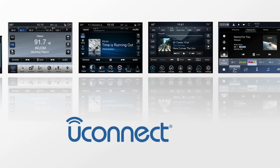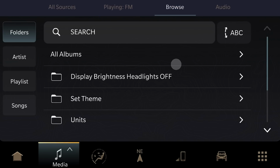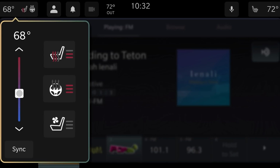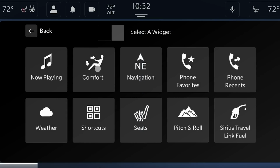FCA revealed its new Uconnect infotainment system. The 5th-gen version is 5 times faster, can support up to 8 connected devices, and is now scalable across all of FCA's brands. It's powered by Android Auto and includes Alexa in-vehicle assistant. But Apple CarPlay is still available.